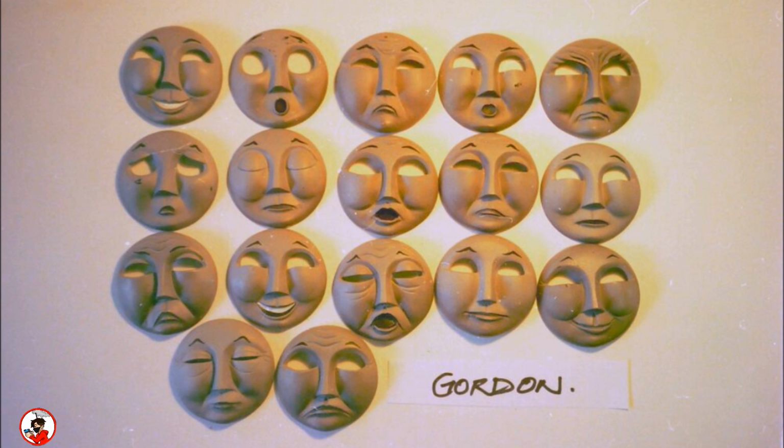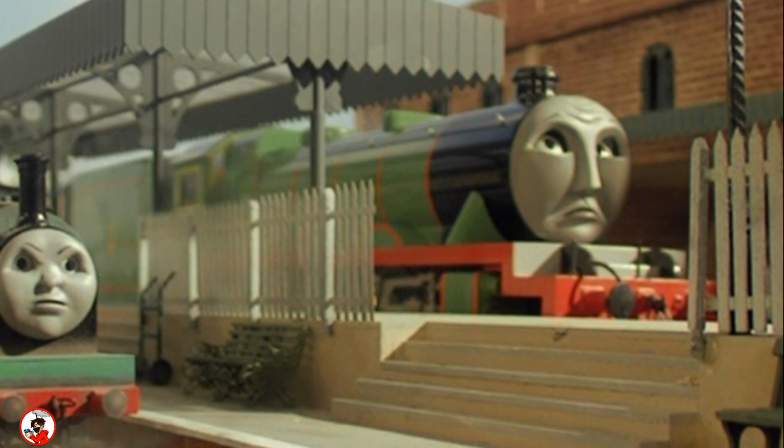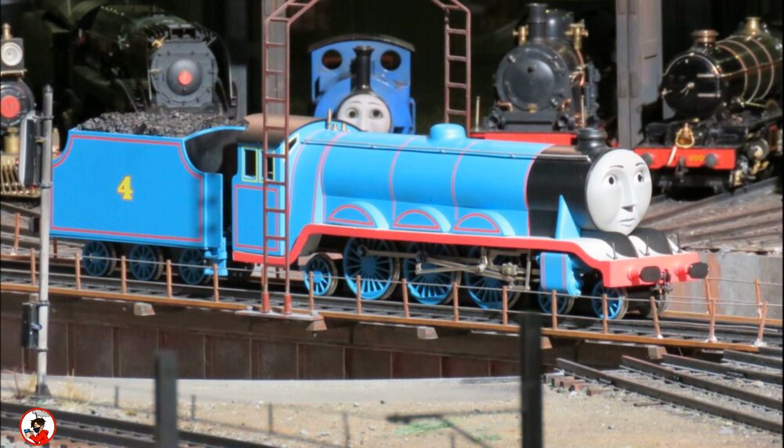21 different facial expressions were sculpted for Gordon, however only 19 were used on screen. The faces were first sculpted in clay, and from that resin casts would be made from a silicone mold. Some of Gordon's faces have also been seen on other engines mistakenly. 3 of Gordon's original faces are now owned by Twitter user Thomas Tankmerch. One of Gordon's brass models is now on display at Hara Model Railway Museum.